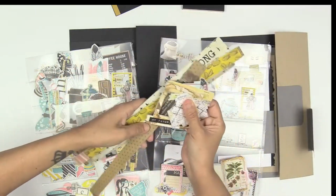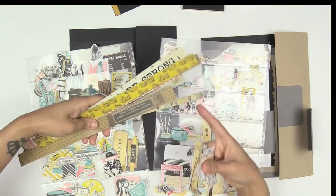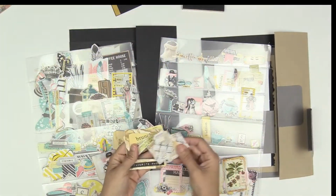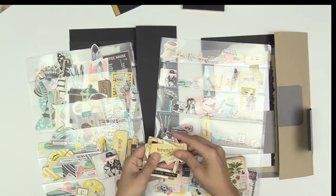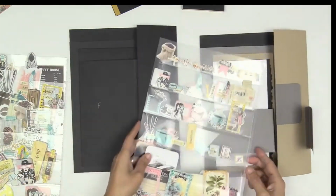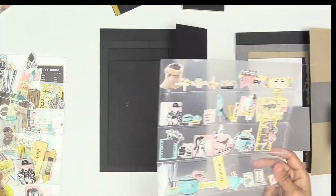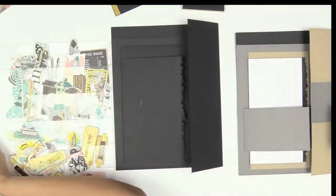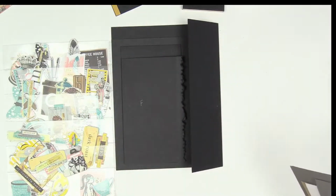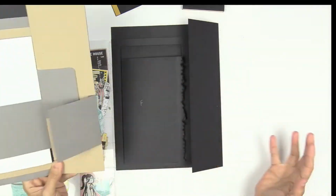It kills me when there's a paper collection that has a border sheet that is literally just a strip of the paper design. It kills me. These are true borders. I just have to say this because it is not the same. You're not comparing apples to apples when you compare my collections to another brand. It is apples to oranges. Or how about apples to potatoes? It's not even in a fruit category, guys.